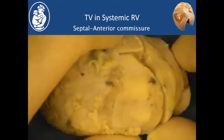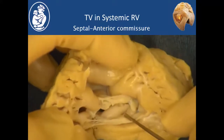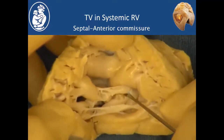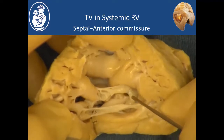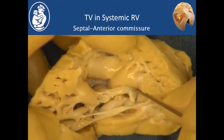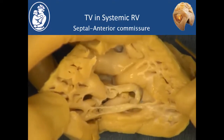This explanted heart from an infant with hypoplastic left heart syndrome illustrates the type of commissureplasty that's often done of the septal anterior commissure. Opening the right ventricle shows the anterior leaflet and septal leaflets, as well as the inferior leaflet of this tricuspid valve. We see the blue suture here at the commissure between the anterior and septal leaflets, indicating that these leaflets have been sewn together as part of the commissureplasty. This prevents separation of this portion of the valve and treats the regurgitation through the septal anterior commissure. So this is a commissureplasty that's often done as part of a tricuspid valveplasty for regurgitation.